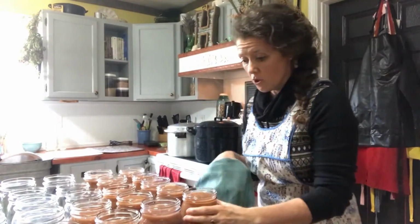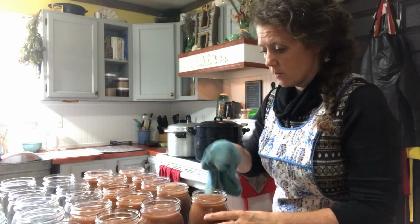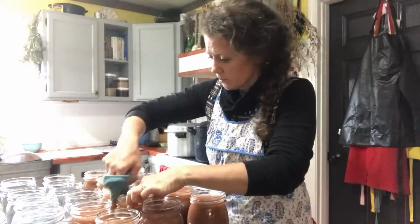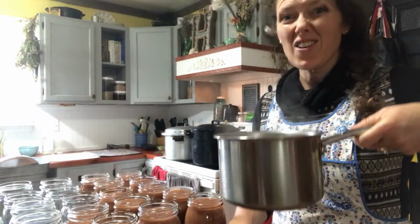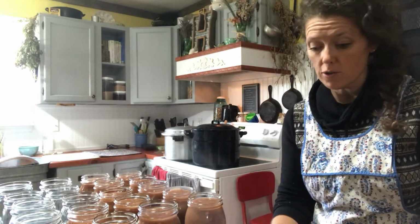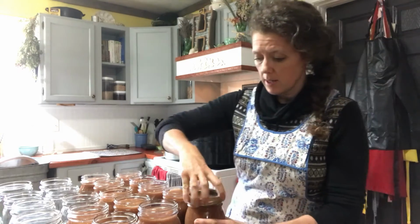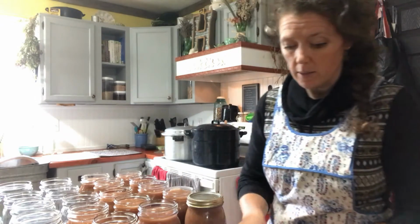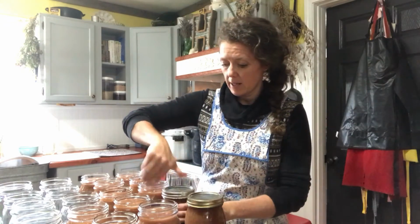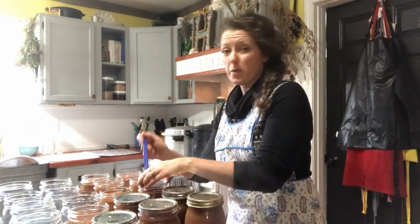All right, we're gonna wipe these jars off if we see any applesauce, especially on the outside. We don't want it to be a sticky mess. So we have our lids, they are nice and hot. We have our rings, we have our lids, we have cleaned the rims of our jars. So now we are just going to place our lid and our ring on there and just finger tighten them. We do not want them super tight. We want to let some of the air out when it's canning. I'm going to leave one uncanned because it is going to go straight into the refrigerator.